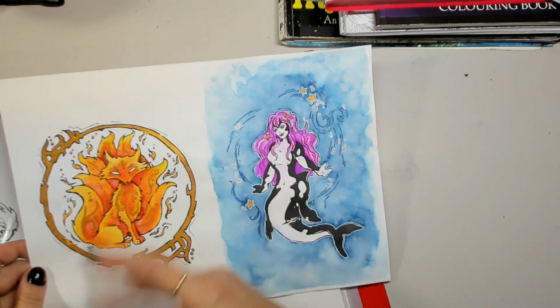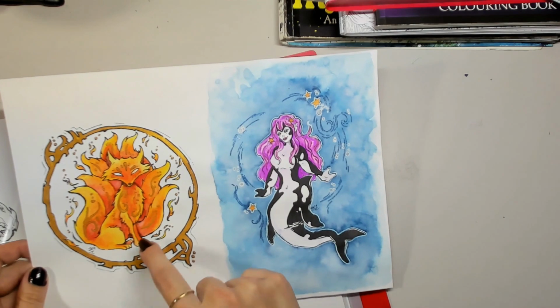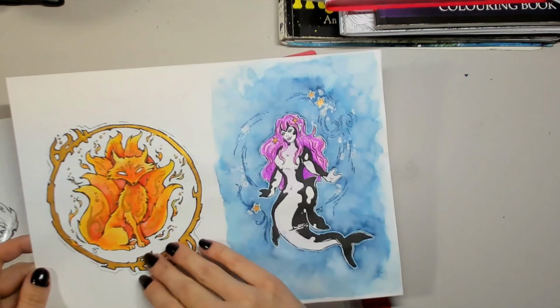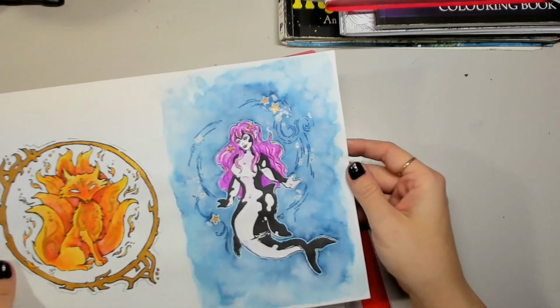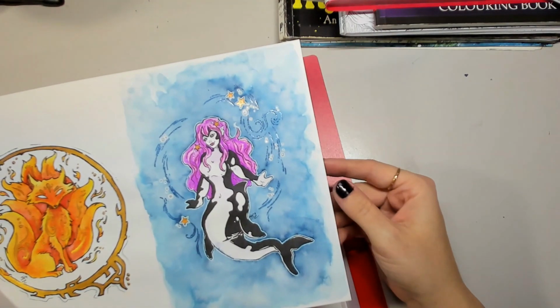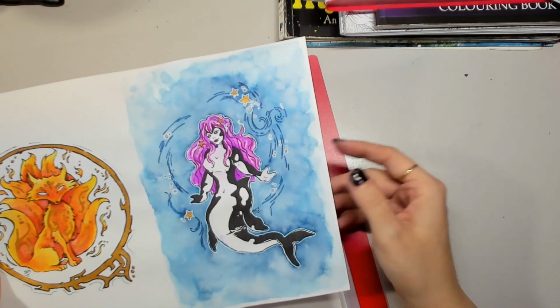Yeah, and this was just 3 colours, very simply done, and then the Liquitex Gold acrylic ink, just for the metallic gold. So very simple, but very effective. And then this Orca Merm, which is just perfect for Mermaid. I love her. I love her so much.